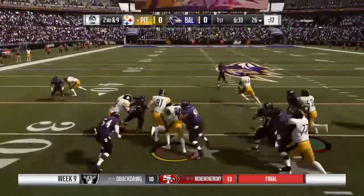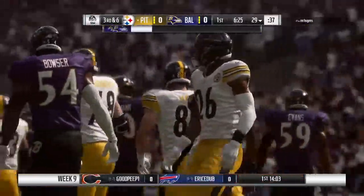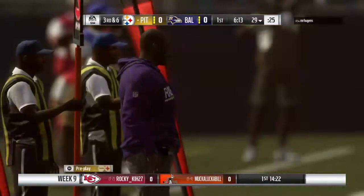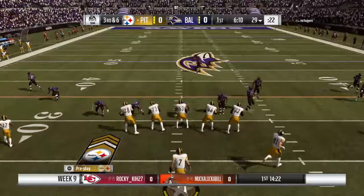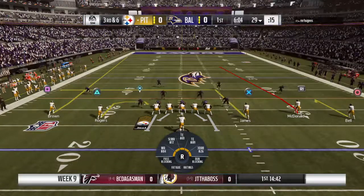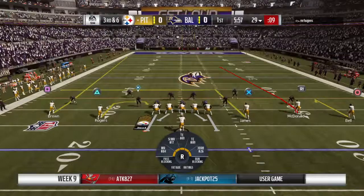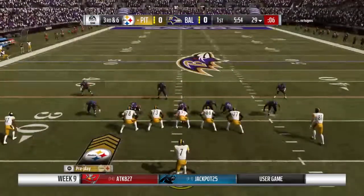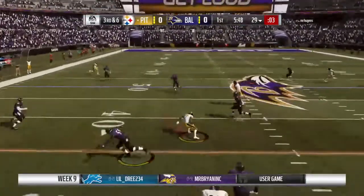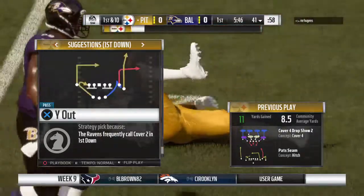On second down, it's Bell. And he's able to plow forward up to about the 29, just shy of the 30. Call it a gain of 4, and it'll leave him with a third down and 6 to go. From the gun, it's Roethlisberger. And he's got Rodgers. And they get him down, but not before he takes it across the 40-yard line.